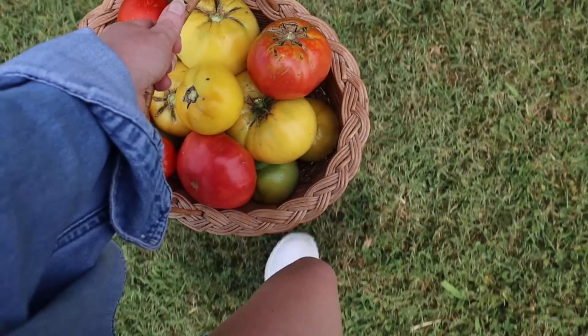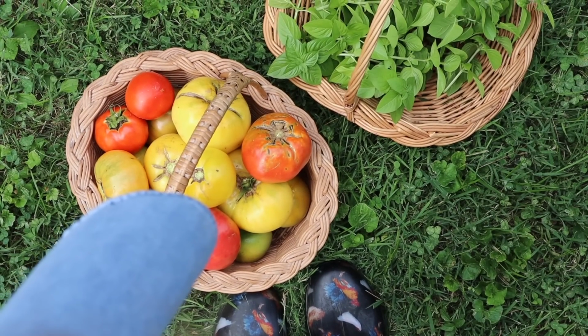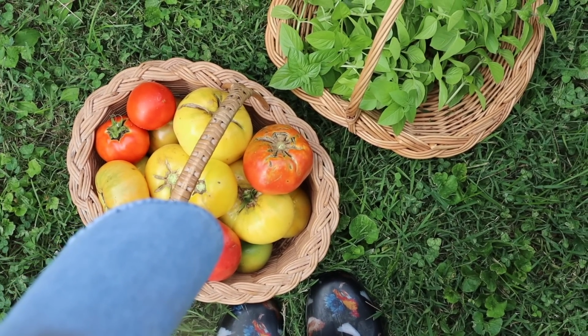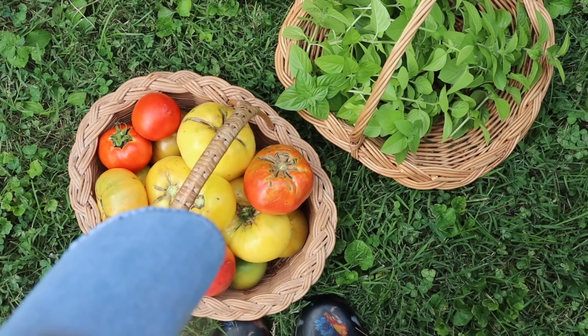And now we're gonna head on into the kitchen and I'm gonna share our salsa recipe. I'm just so excited that it is finally canning season and that we finally have lots and lots of tomatoes. We got a late start on our garden this year due to the weather that we had in early summer. So we normally are canning in July.